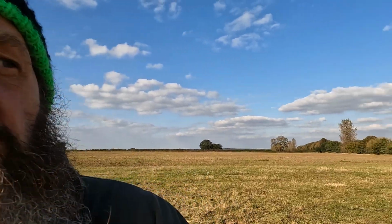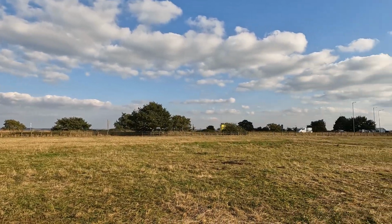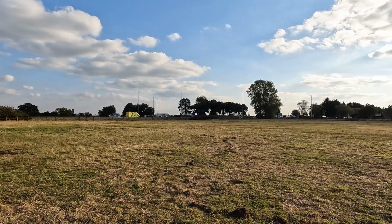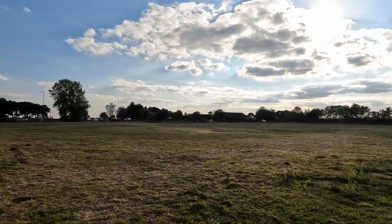Fantastic. I'm going to give you a 360. We're sorry about the wind noise. We've walked across there, and then across this field, then realised it's a bit windy. You might get the traffic noise as well, because the road's busy. This is a round 360 view. As you can see, that's the Knight's Hill roundabout, and in the distance you can see Knight's Hill Hotel.